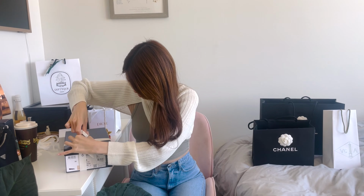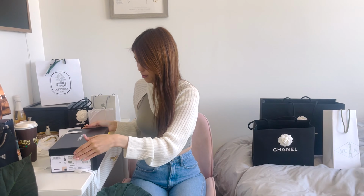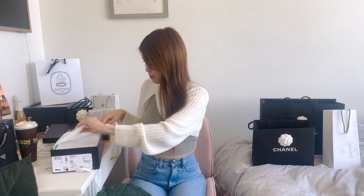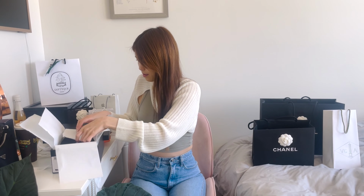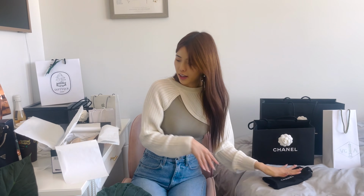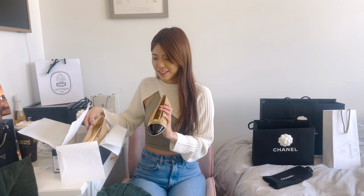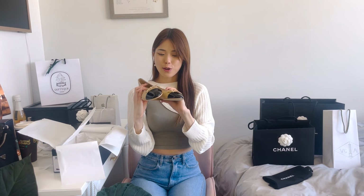So the second to last piece I'll show you is actually a pair of shoes. The shoes come with a dust bag for each shoe. And they are a pair of Chanel flats. They are so, so gorgeous.